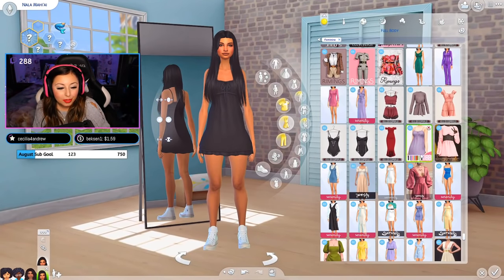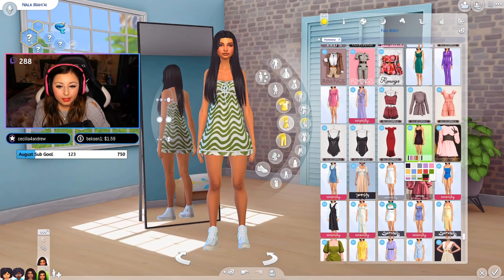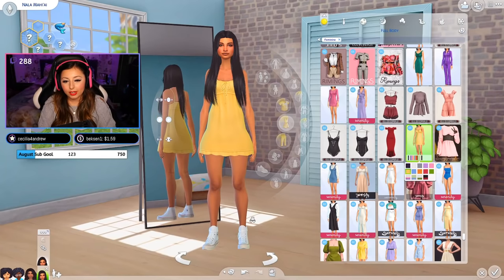I'm just trying to think of what dress to give her. This one's kind of cute. This is kind of sweet. I mean, it's very, very child-friendly. I love this. What color have we got? We've got a pink, a yellow. I think the yellow is really nice. Actually, I might give her this. I actually kind of like that.